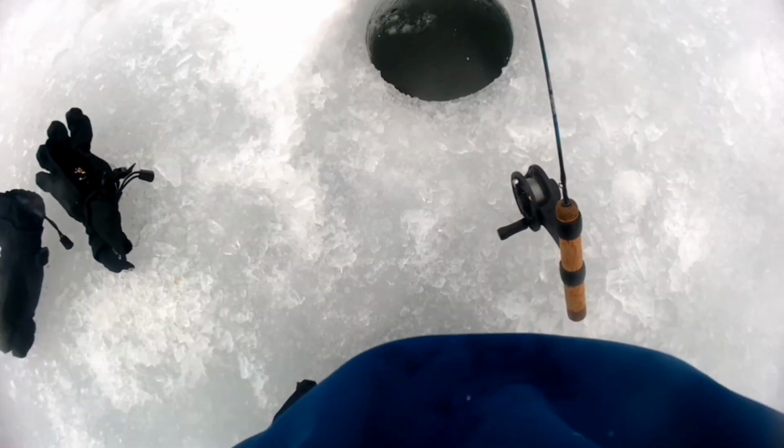So right now we're just setting up, just jigging a little bit. I run over here, just seeing what's going on, because you can see him take it. And boom, I hook up on one. Reeling him in. Wait, am I? No. Yes. Boom. A pretty nice trout. That's one of the biggest ones of the day, a rainbow trout.